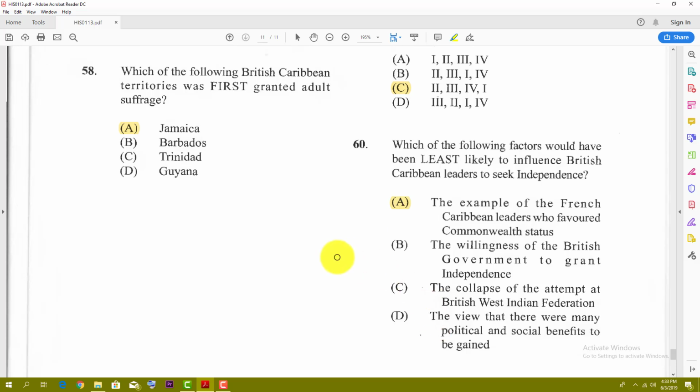And last but not least, 60. Which of the following factors would have been least likely to influence British Caribbean leaders to seek independence? All right, number 60. And the best answer here is A, the example of the French Caribbean leaders who favored Commonwealth status. All right, so that's it for the May-June 2013 paper 1 for Caribbean history.